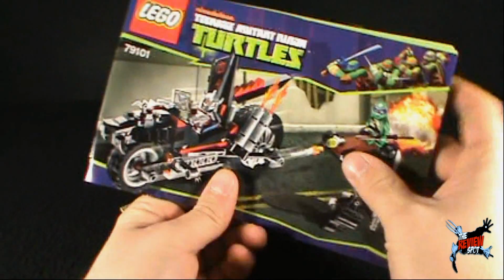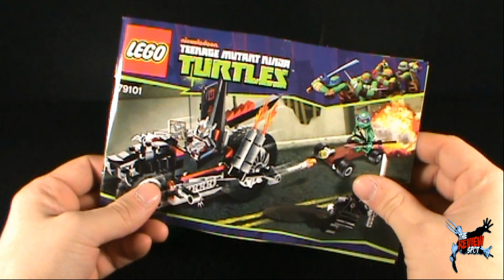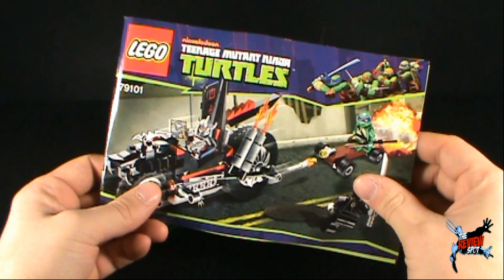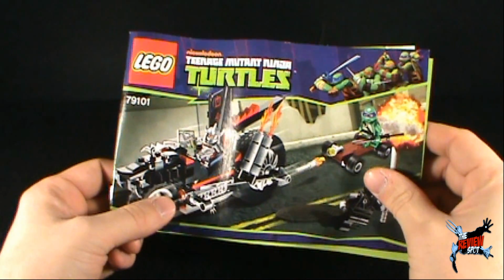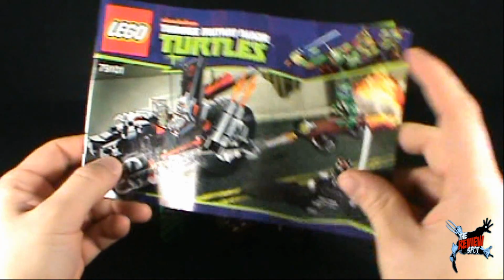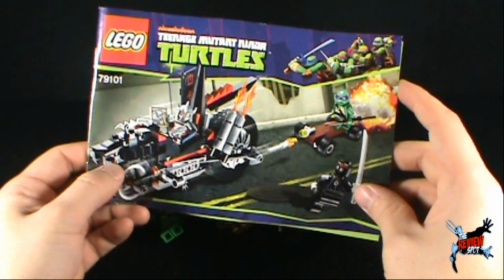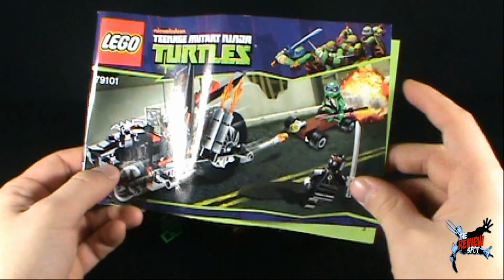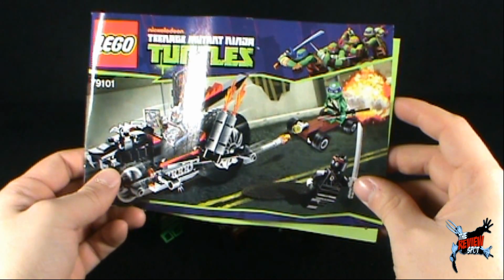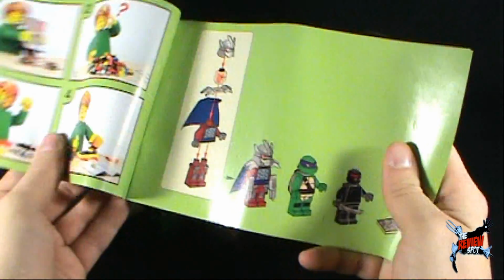As with every other set, the new Nickelodeon Teenage Mutant Ninja Turtles set 79101, the Shredder's Dragon Bike does, of course, come with an instruction manual that shows you not only how to build the Dragon Bike, but, of course, the small jet-powered sled or skateboard that Donatello is riding. It's not that hard of a set, surprisingly enough.